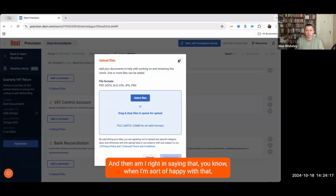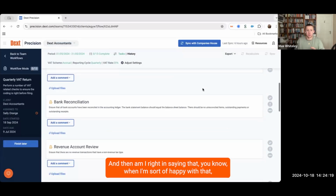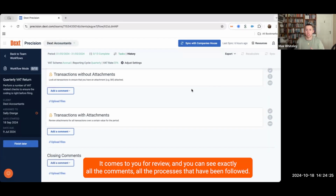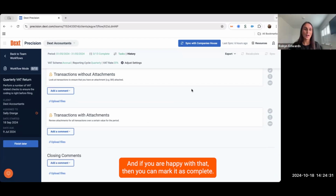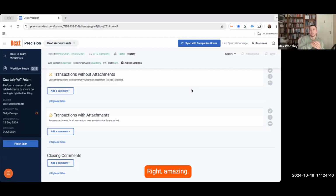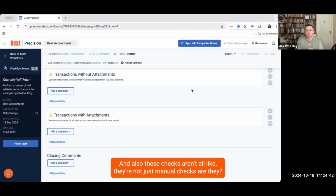And then am I right in saying that when I'm happy with that and everything's been entered, I can just send that to you for review. It comes to you for review and you can see exactly all the comments, all the processes that have been followed. Yeah, exactly. And if you're happy with that, then you can mark it as complete. Or if there were still some areas the preparer needed to do, you can send that right back to them.